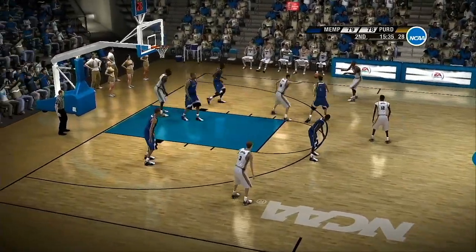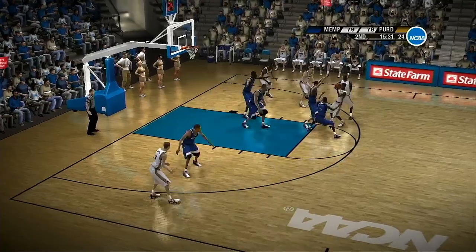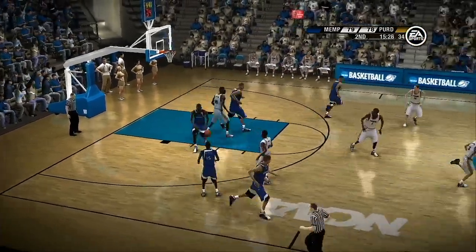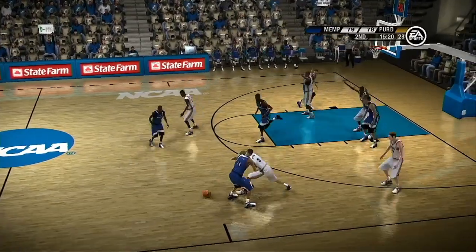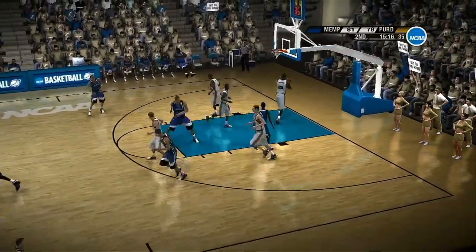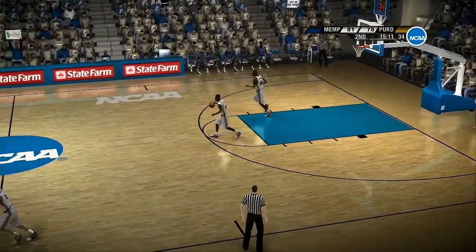Working it around the perimeter. He shoots from the elbow. Off the rim and no good. On the dribble, gives it up. Almost lost the basketball. Memphis are putting together a pretty good run here. Execution's been the key, baby.